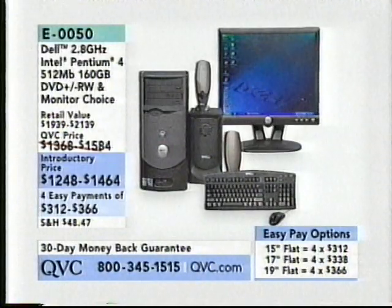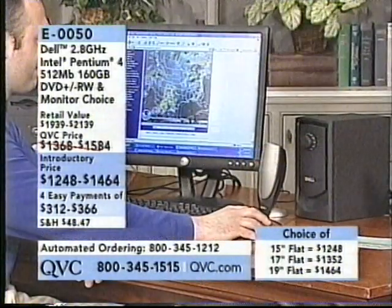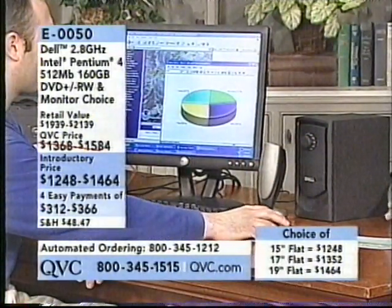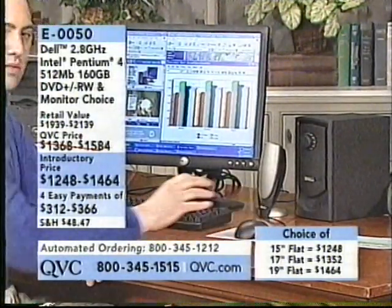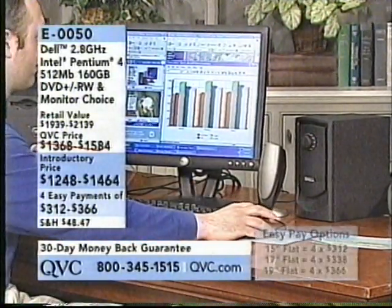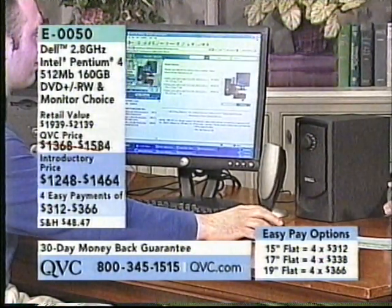Now, we want to let you know what we have left because these things have already been moving very quickly. Again, we have a 15-inch flat panel, a 17-inch flat panel, and a 19-inch flat panel. The 15-inch flat panel is normally $1,368. We have it for $1,248 today. 4 payments of $312, $10.40 a day, and there's only 36 of them remaining. That's all we have left.